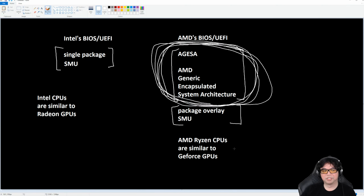Likewise, Ryzen CPUs are far more, I don't want to say locked down, because that makes it sound like you can't overclock, and you absolutely can. But from a firmware standpoint and a quality control standpoint, think of AGESA as a black box in the BIOS. The motherboard manufacturers can interact with it via API calls to the different functions that exist in AGESA, but they cannot modify it.